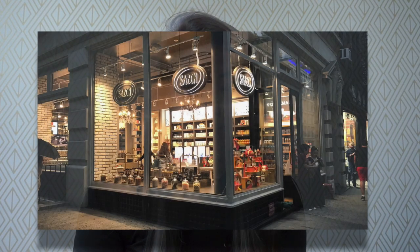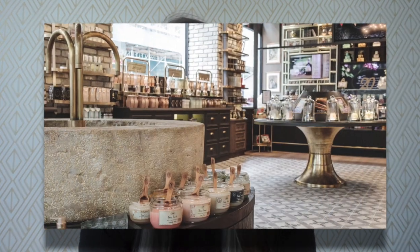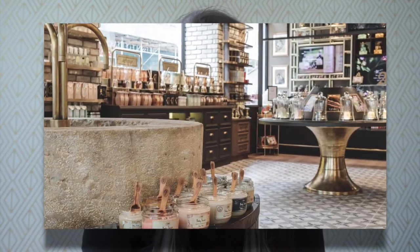We also found this really cool store walking back to our hotel from getting coffee. They sell a bunch of natural and organic soaps. It's called Saban, and everything in the store smells so good. It's really cute in there. Their stuff is a little bit pricey, but I think it's worth it just because there's no parabens, phthalates, or any of those chemicals that are in a lot of hair products or shampoos and makeup nowadays.